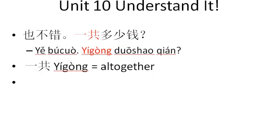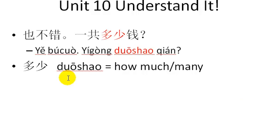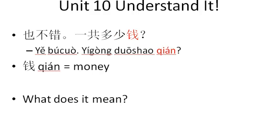多少. So 多 means many, and 少 means few, right? So 多少 together, many, few, can be used interrogatively to mean how much or how many. 多少钱. So what is 钱? Now she's buying something, so you can guess what 钱 means. 钱 means money.